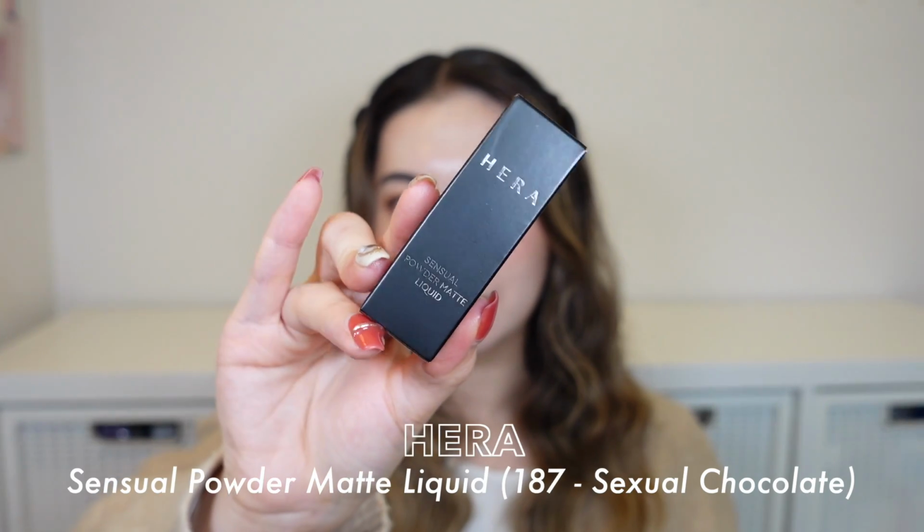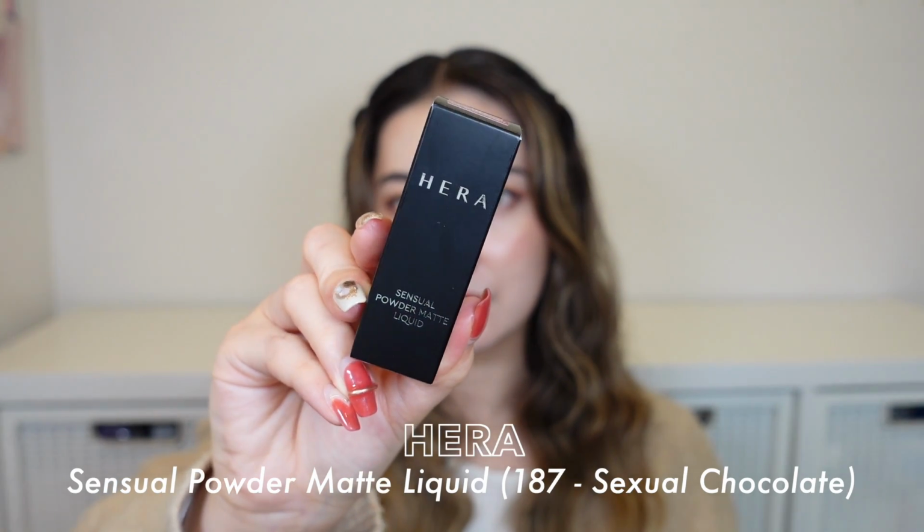And the other lip product I got was possibly the most expensive thing I got that day, but it is the Hera Sensual Powder Matte Liquid in 187 Sexual Chocolate. I did not realize how sensual and sexual the naming was. I have never tried anything from Hera before, even though I know it's literally one of the biggest Korean brands, especially for makeup.